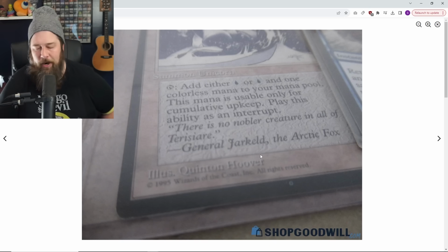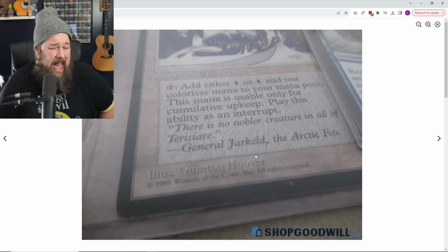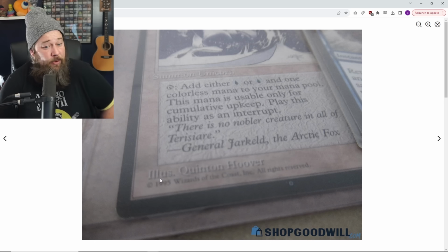The other intriguing part is not the fact that Goodwill felt the need to do a close-up of Adhikar Unicorn. I have no idea. This picture confuses me. I guess they're trying to show 1995. Like, hey, there's older cards in here, but I don't know. It is a very odd picture. Maybe they just love Quentin Hoover.